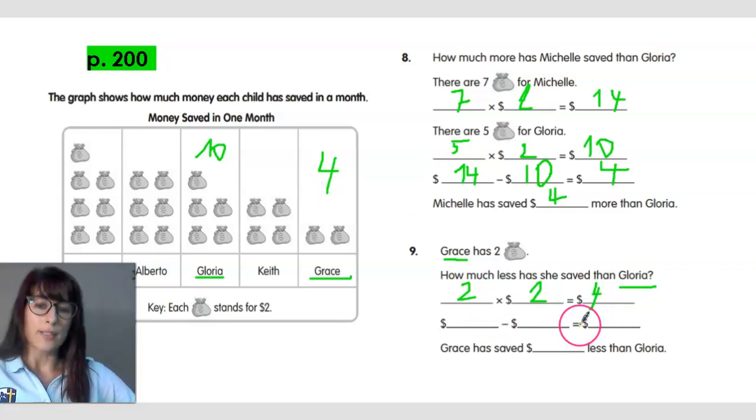Now, since we're comparing, we know that what we need to do is subtract. I can't take away Gloria from Grace, right? I have to take Grace from Gloria. The smaller number we take away from the bigger number. So first I'm going to put here the number 10 minus 4. 10 minus 4 equals 6. Grace has saved $6 less than Gloria. And that is our last exercise.